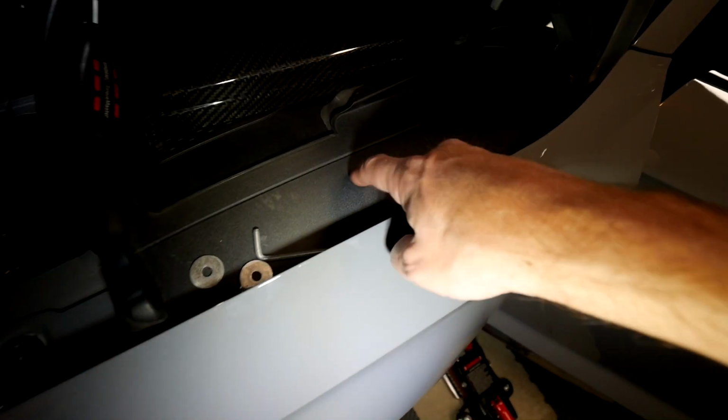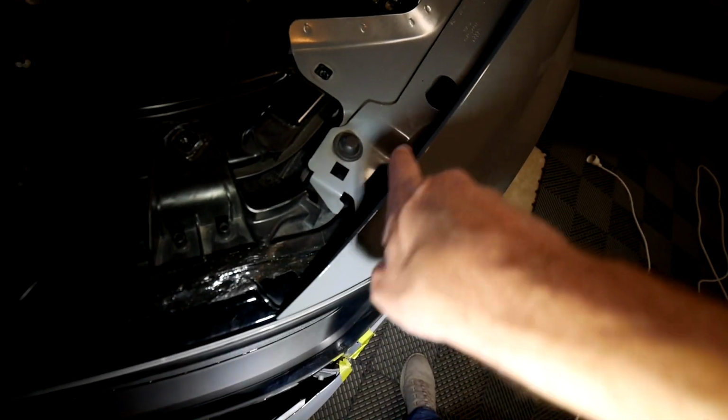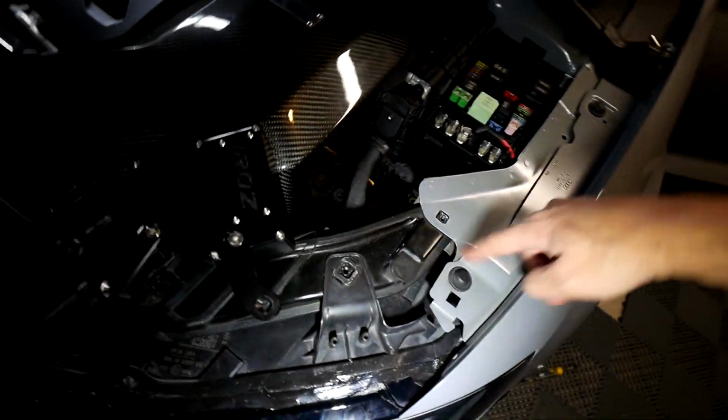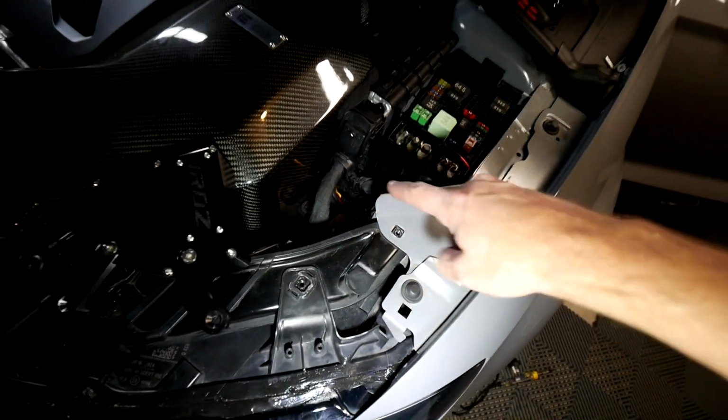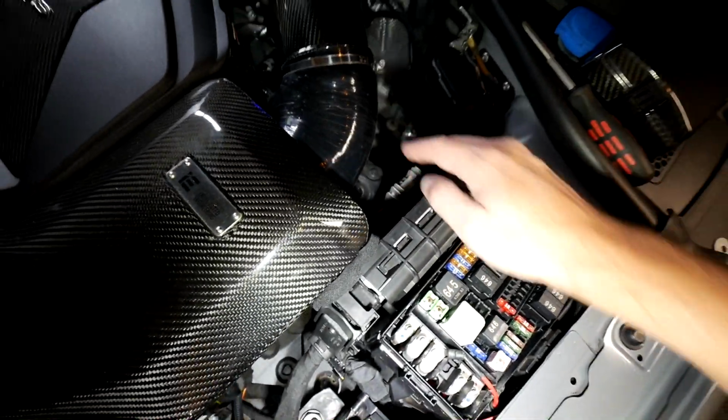I then pulled off this bit of trim here, fed the wire through, and then at some point around about here, you can actually go down. Actually, it comes out sort of around about here. Then you can sort of bring it out and loop it around and feed it around into the control box, which is sitting at the back here.